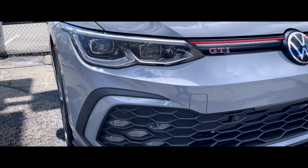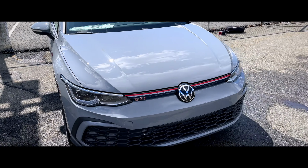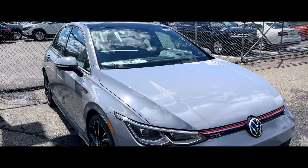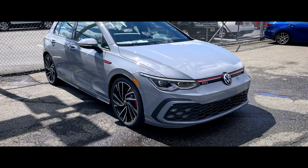Adaptive LED lighting on the front, and overall this color pops in the sun, and is more of a darker color in the shade. But as we take a look around, right here we have the return of the orange side markers. What are your opinions about that? We have your front sensors right here.